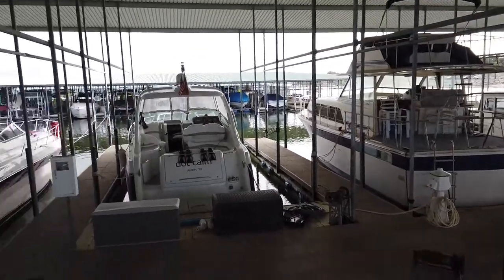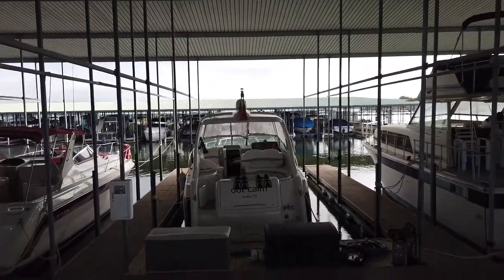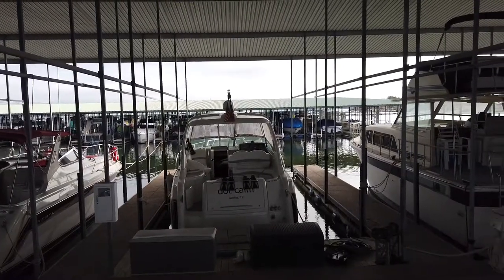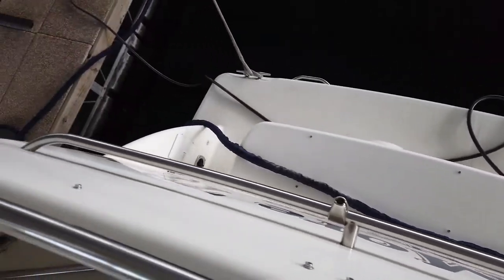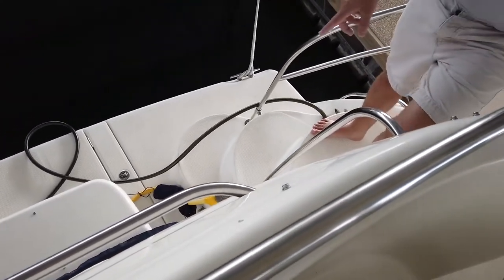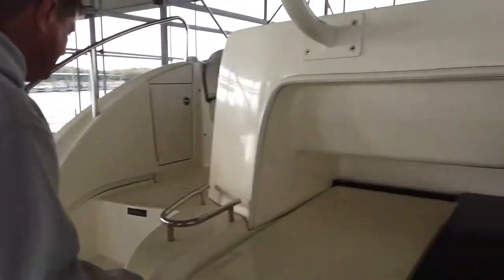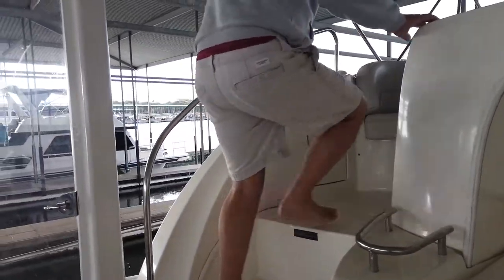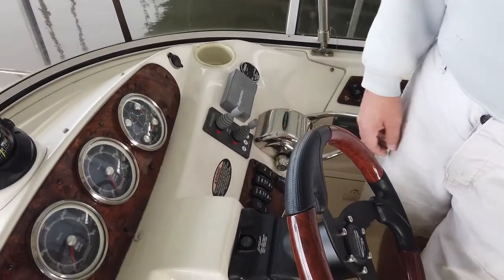So we are way up in the air compared to the little boat over there. You get some height up here. You've got a little bit of swim platform. It's about the exact same size as the other boat's, but I've got this dock box on the back of it. I've got cushions laid around everywhere. It has bow and stern thrusters on it.